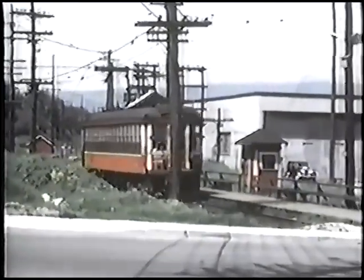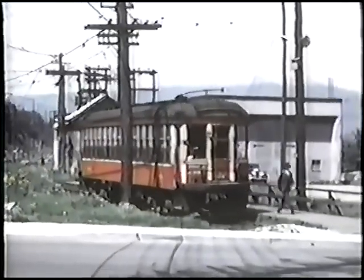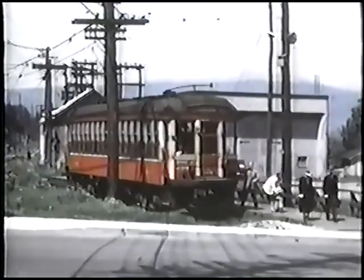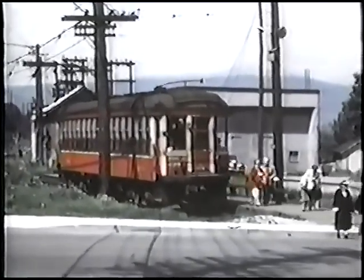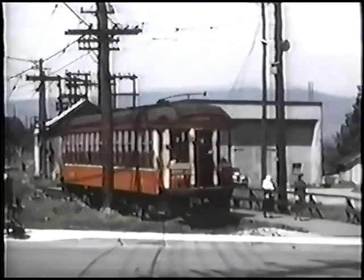The conductor will go in that little booth and phone the dispatcher and get clearance to head back to Vancouver. And in a moment, you'll see the motorman get out the back door and change the trolley pole. There he is.